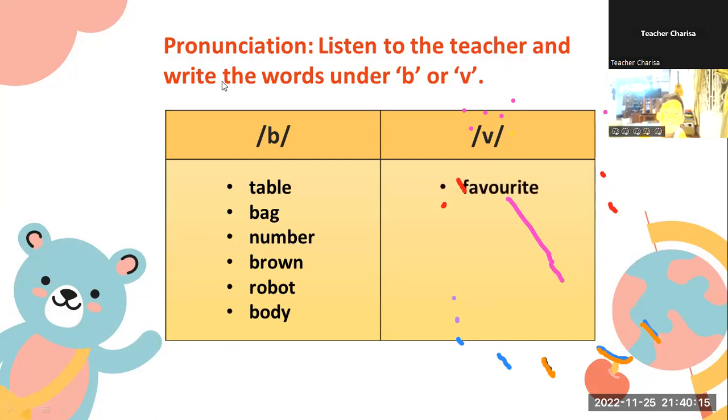Okay, next. Favorite. Favorite. Again, favorite. Favorite. Okay, very good. So that is favorite. Next, TV. TV. TV. Okay, very good. Got them. Okay, next, what is that? How to read that?